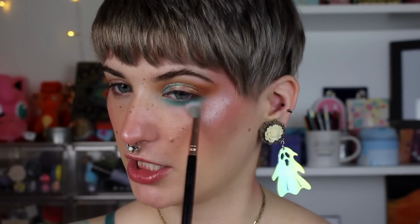Now I'm going to take another fluffy brush with just a tiny bit more of that shade, holding the very end of my brush so I have little pressure. I'm just going to start going ham and really smoking out this lower lash situation so it's nice and blended with that beautiful pop of color down here. I just love how that ties together with that cut crease.